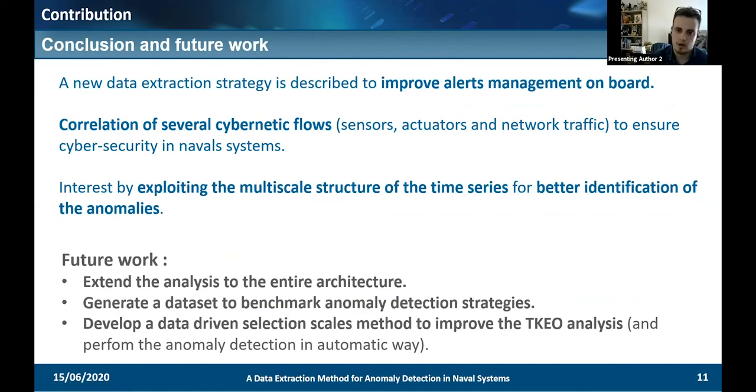As a conclusion, we describe here a new data extraction strategy to improve alerts management on board the ship, and show that sensors and actuators are highly relevant to improve cybersecurity on board, and particularly in naval systems. The proposed anomaly detection method based on the multi-resolution Teager-Kaiser energy operator helps to efficiently identify the injected anomalies from several scenarios, as shown in the most relevant scenarios with the PLC stop and start. Indeed, it also shows the interest of exploiting the multi-scale structure of the time series.